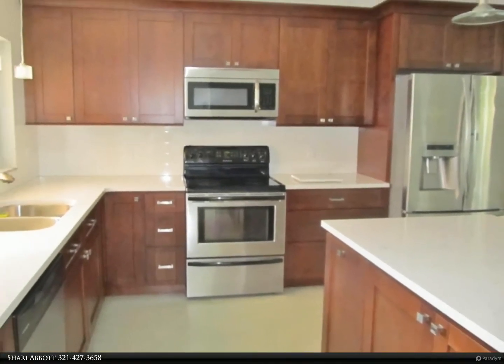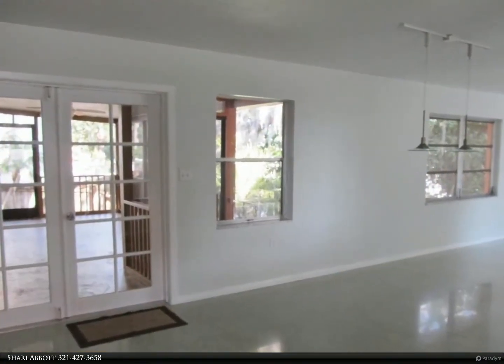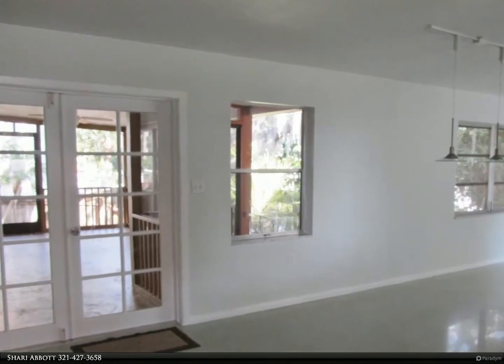Close to the 528, easy access to Orlando, NASA, etc., close to the river, restaurants and shopping.